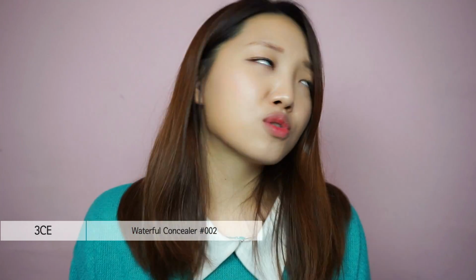I have visited the 3 Concept Eyes stores quite a few times, maybe 5 to 6 times, but to me they seemed a bit overpriced. Maybe I'm just judging, but I mean, they're not bad, but I didn't want to buy one for myself. But then I went to this store that recently opened up in Shinchon, in Hyundai department store, and I walked in and I saw this.